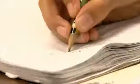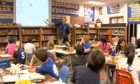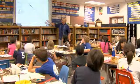Our target language at the Japanese Partial Immersion Program here at Kadena Elementary School is, of course, Japanese. And math lends itself very well to the immersion model of teaching language because the concepts are visual.